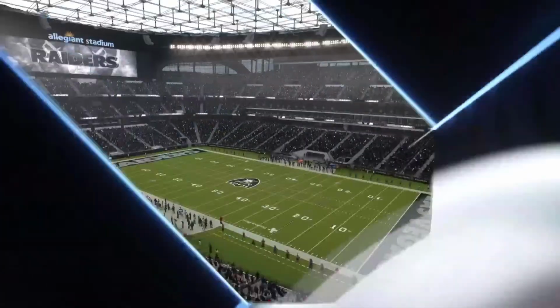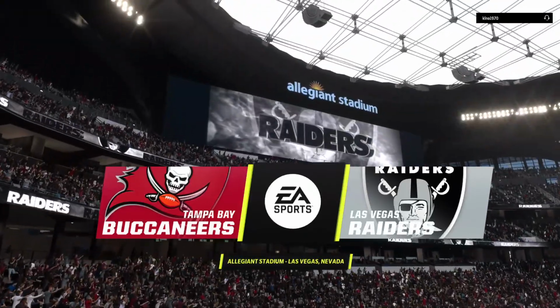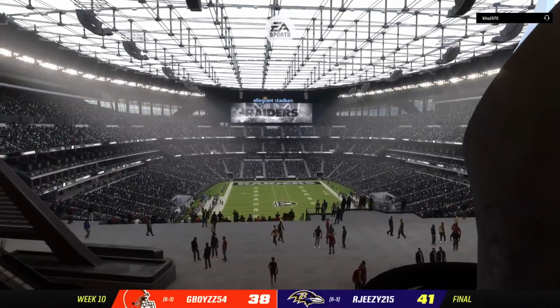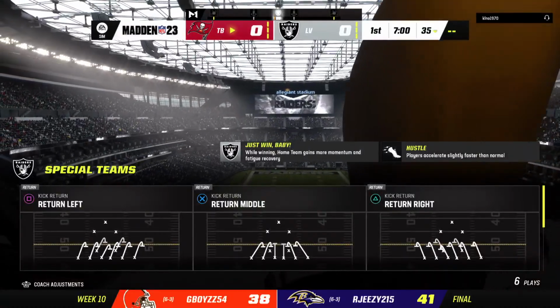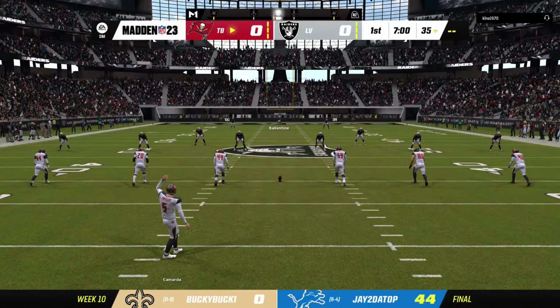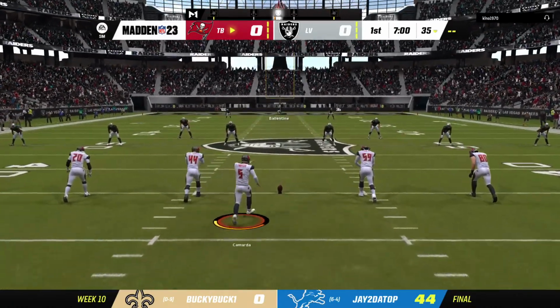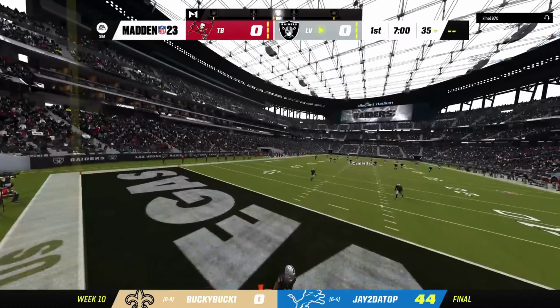Well, there's never a shortage of shows or sights and sounds throughout this city, but for the next few hours, all eyes are glued to Allegiant Stadium here in Las Vegas. Today we hit Week 10, and we've got a good one in store between the Tampa Bay Buccaneers and the Las Vegas Raiders. The shadow's starting to get a bit longer.